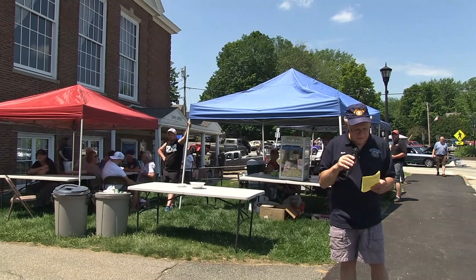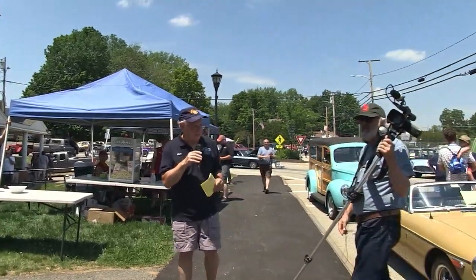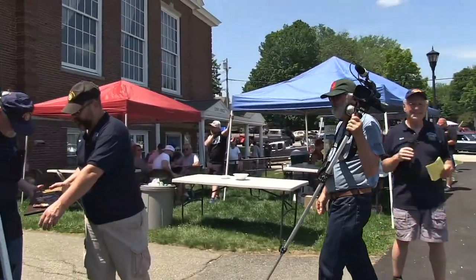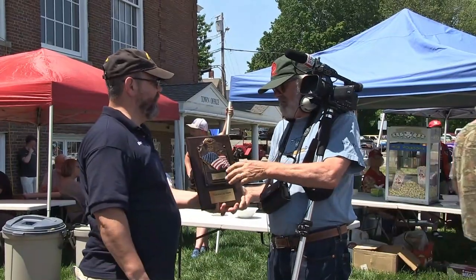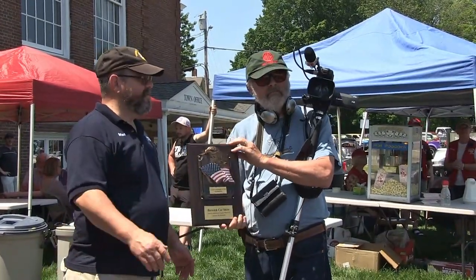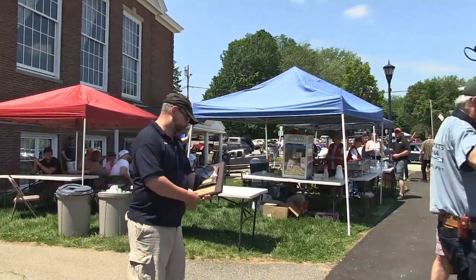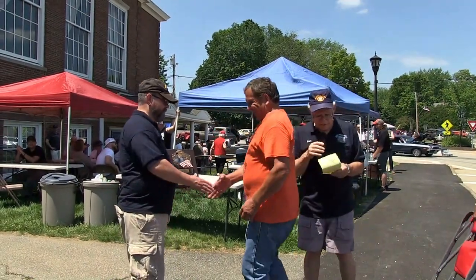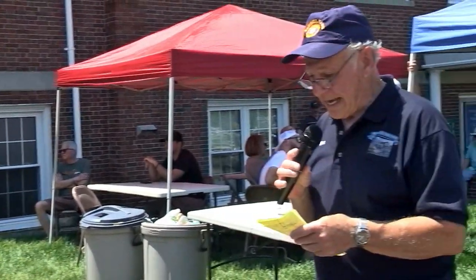Class J, Ralph Moran, 1970 BMW motorcycle. Come on, Ralph. Hey, Ralph. How you doing? Congratulations. Look here, Ralph, please. Class K, Timothy Williams, a 2002 BMW. Timothy Williams. I'm sorry, a 1976 BMW. Congratulations. Oh, that's the model. Class L.